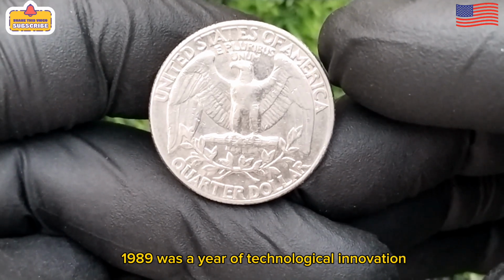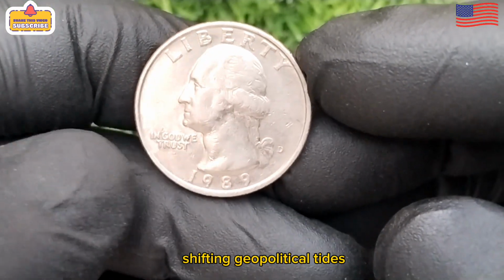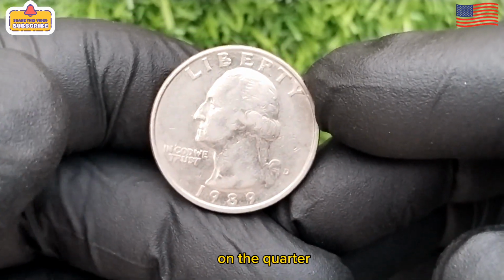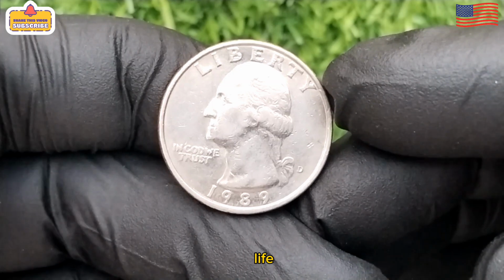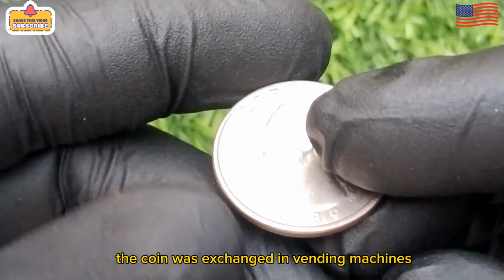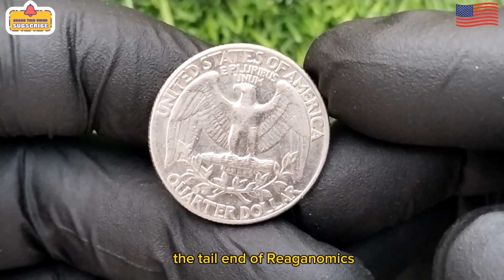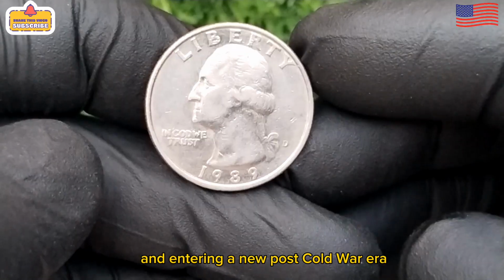Historically, 1989 was a year of technological innovation, shifting geopolitical tides and economic change in the U.S. Though these developments are not directly reflected on the quarter, they offer a backdrop to its everyday use in American life. The coin was exchanged in vending machines, toll booths, payphones, and retail counters during a time when the American economy was navigating the tail end of Reaganomics and entering a new post-Cold War era.